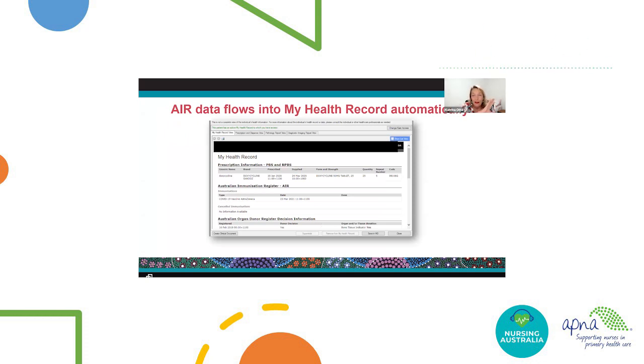So remember, information from AIR flows straight into My Health Record. You have a button for My Health Record in your common clinical software. Access it. You can see other medications your patient is on, whether or not they've already had one or what will be two doses. And you could even save that into your software as a record that you checked if that patient is not known to you.